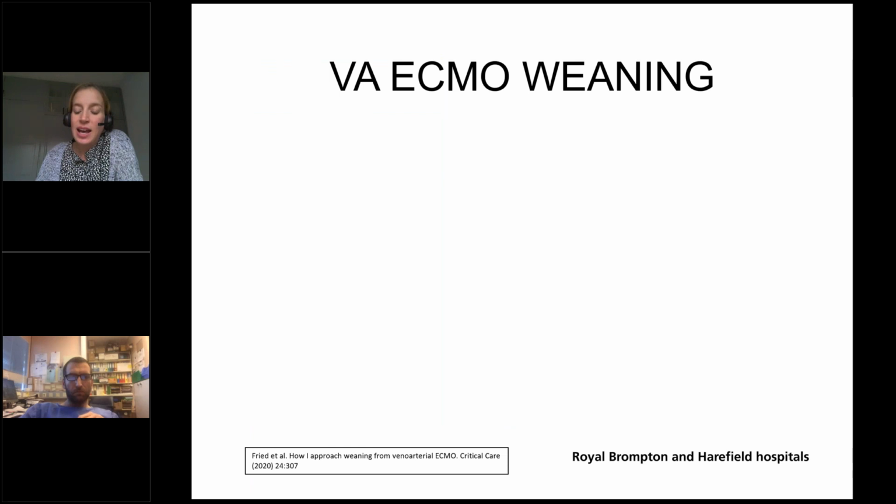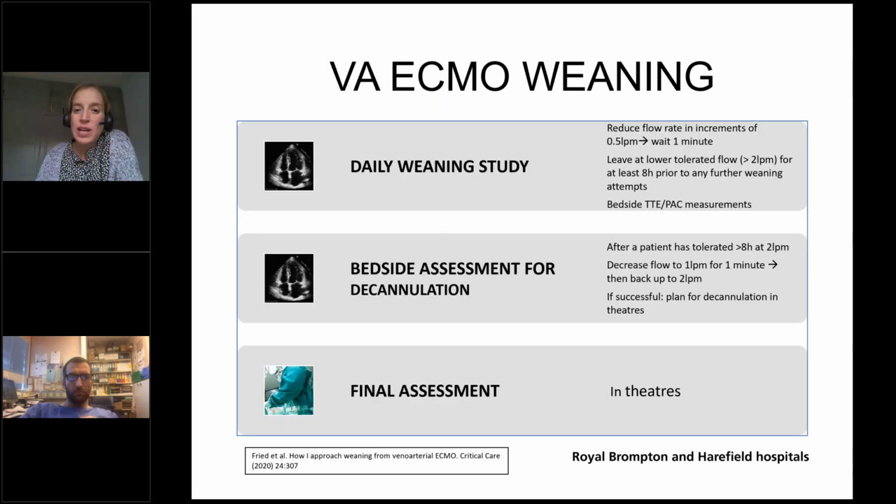The classic approach to ECMO weaning has three different stages. Once we decide that a patient is ready to be assessed for weaning, we will do a bedside daily weaning study in the unit. What we do is we start reducing the ECMO flow by half a liter per minute and wait a few minutes at each stage. We look at the MAP of the patient, we look at the intracardiac pressures, and we do an echo of the patient. We want our MAP to remain stable and not to drop by more than 10 millimeters of mercury.